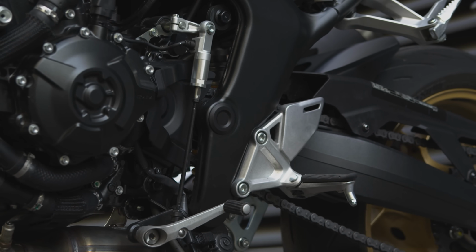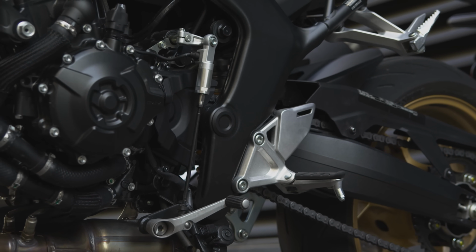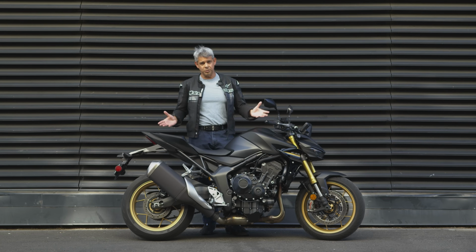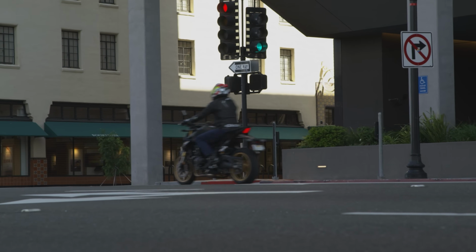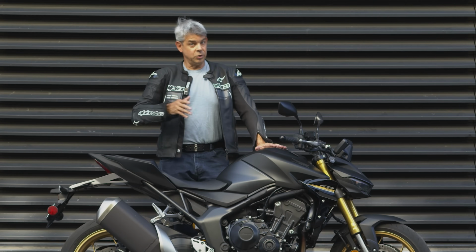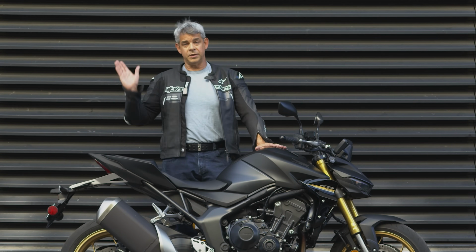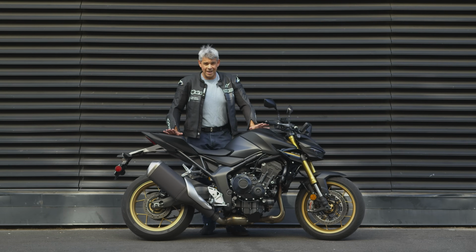Engine-wise, I was told this inline-four cylinder was based on the 2017 CBR1000 engine. Of course, they massaged it from there to make it more streetable, more low-end, more mid-range grunt. And for the bike that it is, it was really good, especially if you stay above 6,500 RPM. From 6,500 RPM up, this thing's just fantastic. It's a ripper.